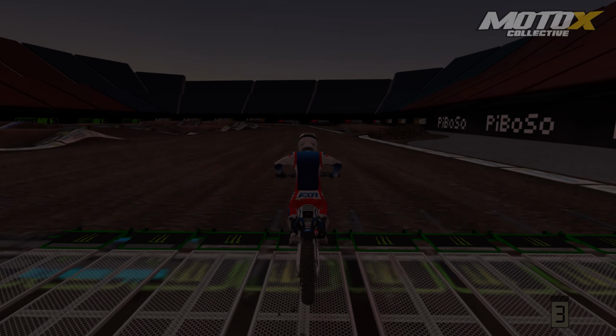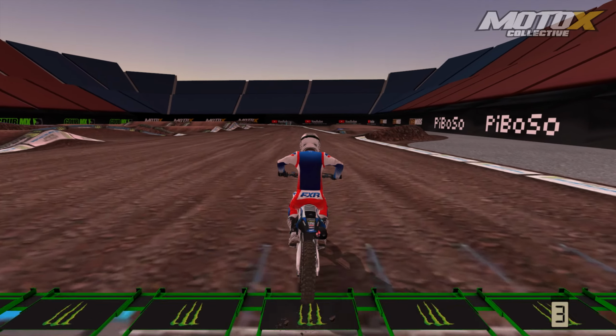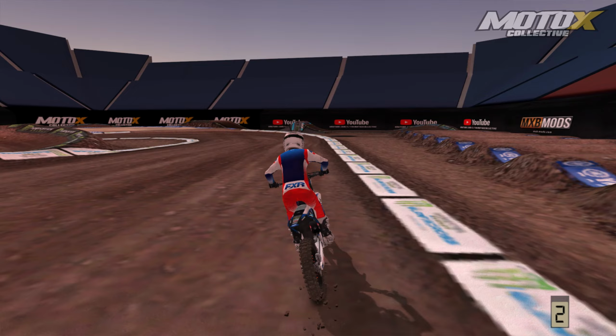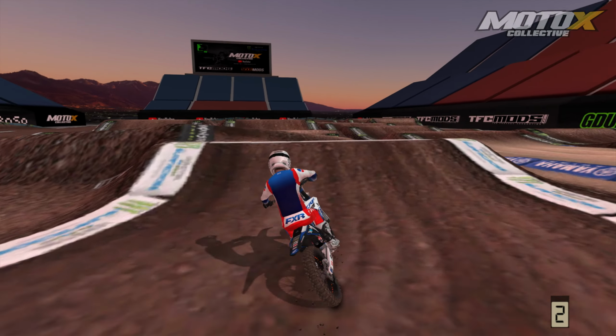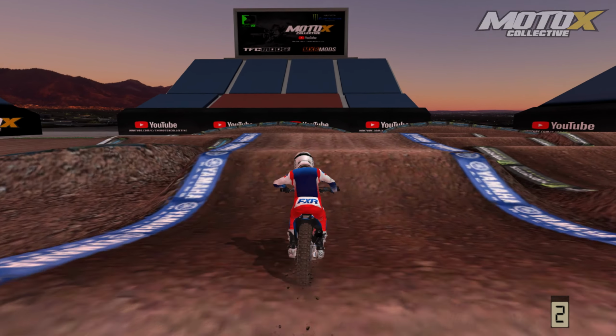I'm TFC, and this is the last round of the 22 Supercross season, round 17 Salt Lake City. I'm going all out this week with a new Salt Lake style stadium and a custom skydome of the view from Rice Eccles. So we have a short start into a 180 across the track into the first rhythm, where you have a couple of options.